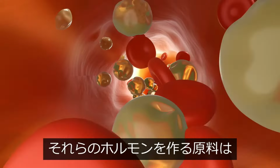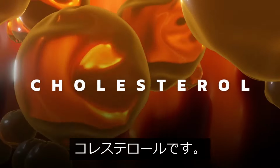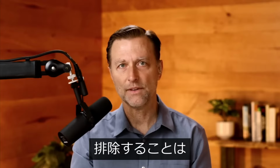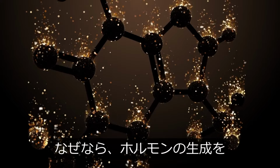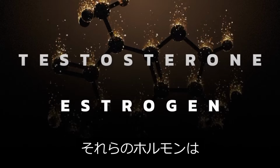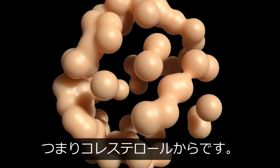And the raw material to make all these hormones is cholesterol. So a lot of times people go, oh, I'm just going to go lean protein, right? And omit the cholesterol piece of it. Not the smartest thing to do, because then you're going to cause more suffering of your hormones, testosterone especially, and estrogen, because all of these hormones are made from a precursor, which is cholesterol.